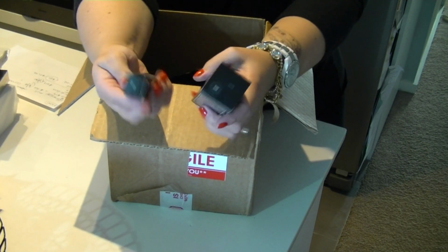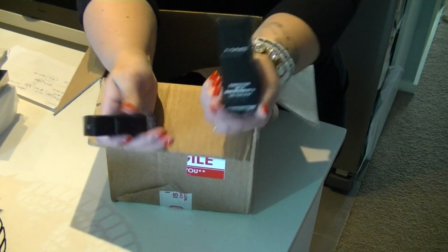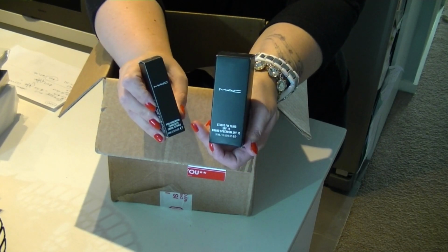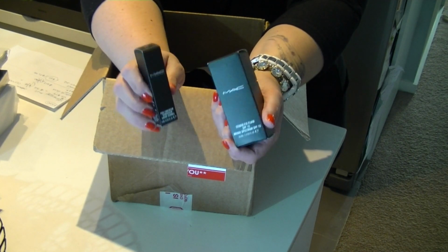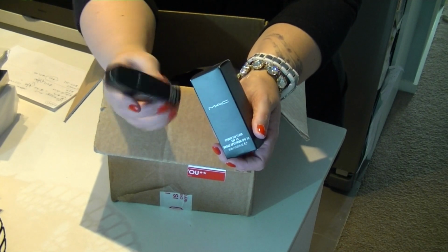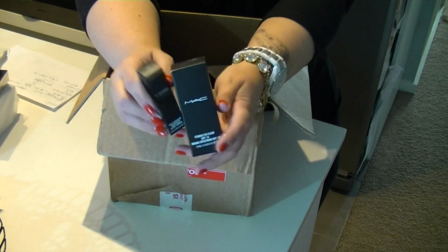The last items. Now I've got two MAC products. They're both in NW20. I picked up the Studio Fix Fluid Foundation and the Pro Longwear Concealer. Now the Studio Fix Foundation I've used before and I absolutely love it. The only reason I stopped purchasing it was because of the price here in Australia. I never picked up the Pro Longwear Concealer because of the price, so I've never actually used this one before.